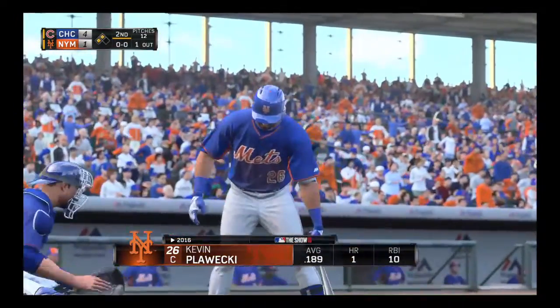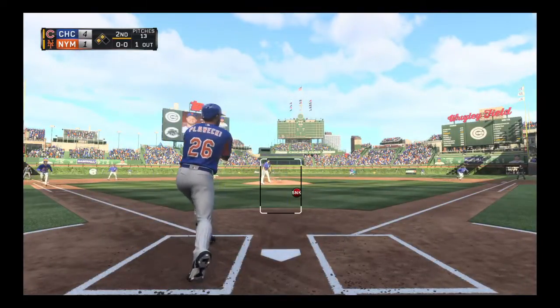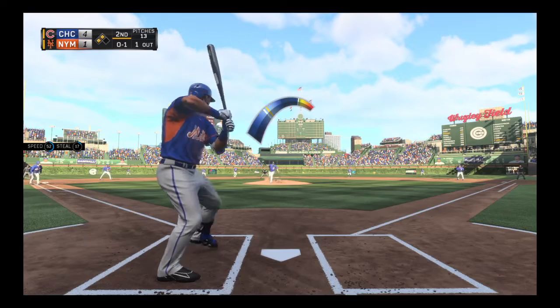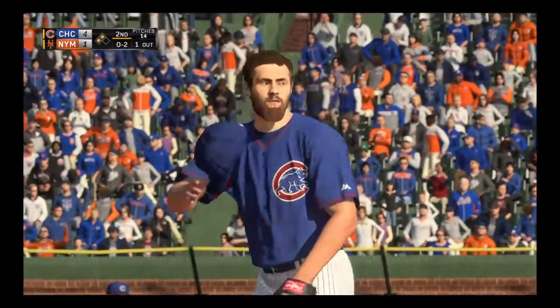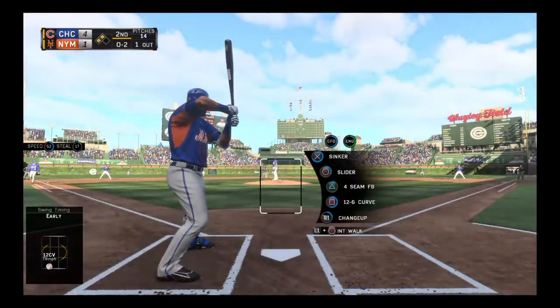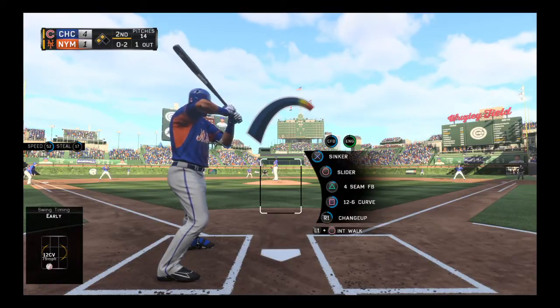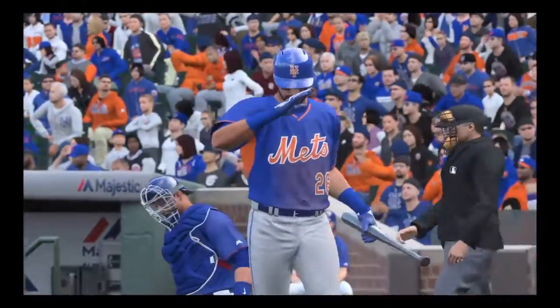Kevin Plawecki comes forward with 2 men in scoring position, so he'll look to make this a 1-run game with a base hit here. A really big opportunity here to get his guys right back in this one. Slow curveball, like a balloon, and he couldn't hold back. It's strike 2. Nice comeback here to get it 0-2. And now you've got to put that early run behind you and make sure that this doesn't get any worse. He's ready. Here's the 0-2 pitch. He got him, and it'll probably take a base hit now to get that runner across from third.